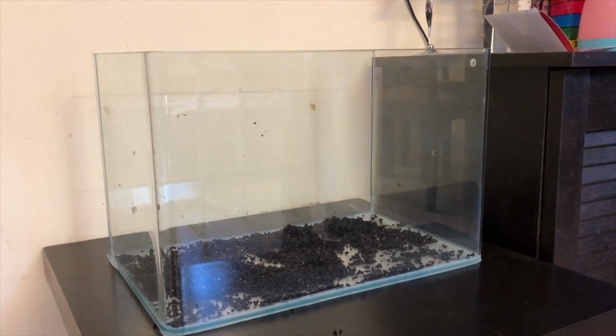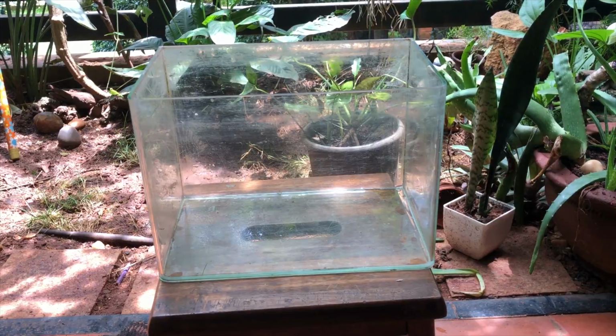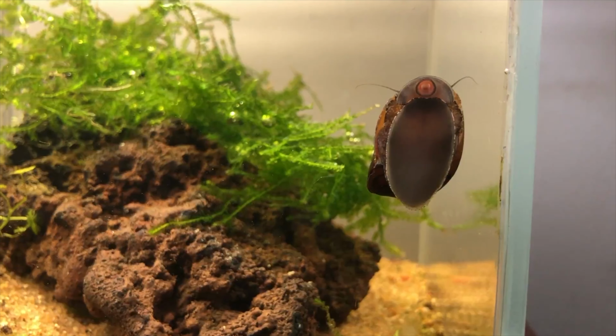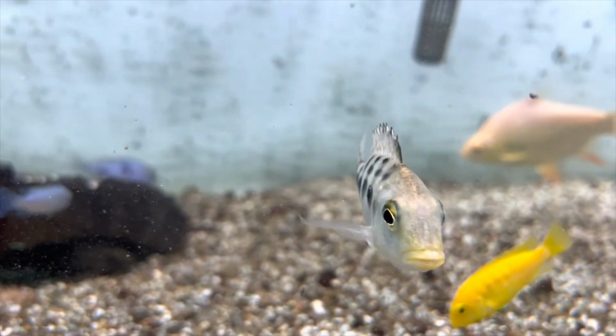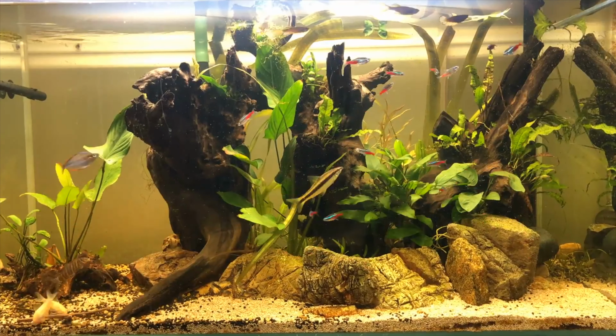Researching your fish's needs is another great way to make sure your fish keeping is a success, and that's another really important rule. So whether you're keeping snails, fish, or even crayfish, these rules apply to everything, and you should never forget them.